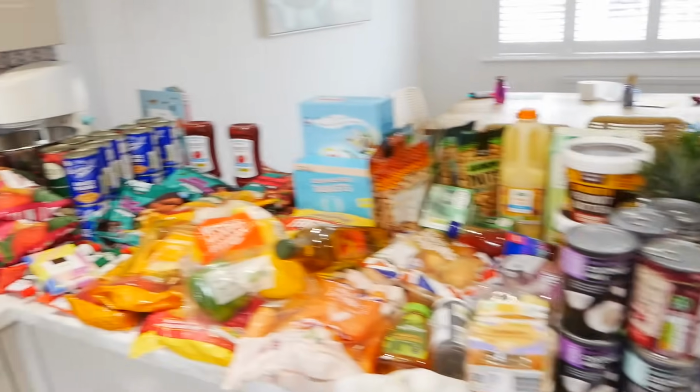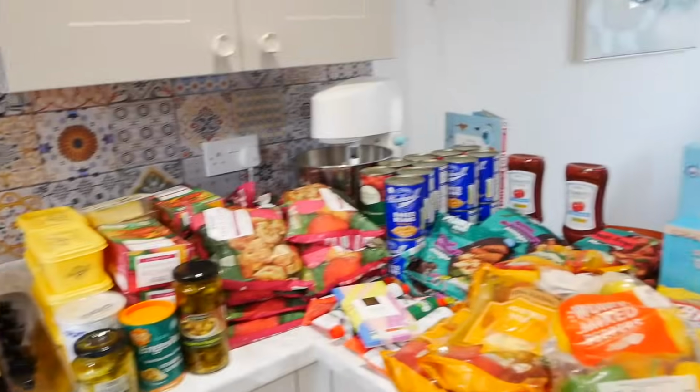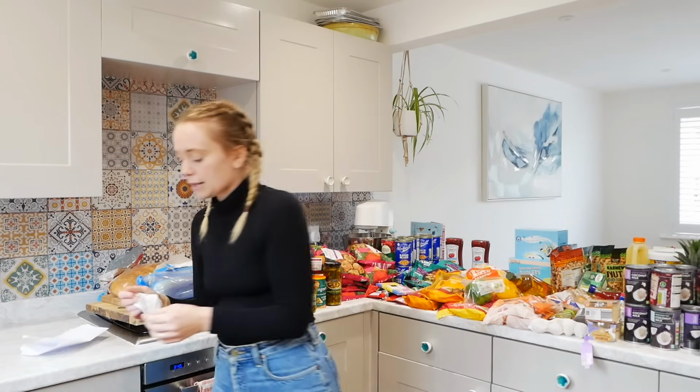I really need to get it all put away in the freezer, but first, let me tell you how much I spent. So we're already at £4.50 from when we went to the larder. That was like a couple of hours ago. And then I did my click and collect order, which was £74.50. So we're going to add that £74.50 to the £4.50, which takes us to £79.